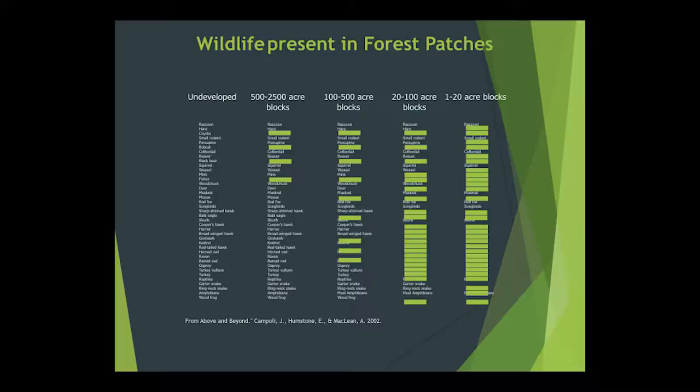And so when we start looking at different wildlife species and these different forest patches, you can see how important these large areas can be in keeping these connections together. I know this slide is terrible, and I probably can't even read it up here, but on the far left, that is a large undeveloped forest patch, and that's a list of all the wildlife species that you're going to find in a patch like that.